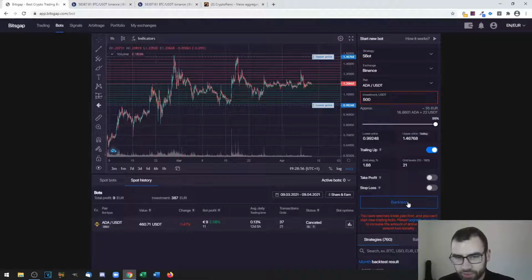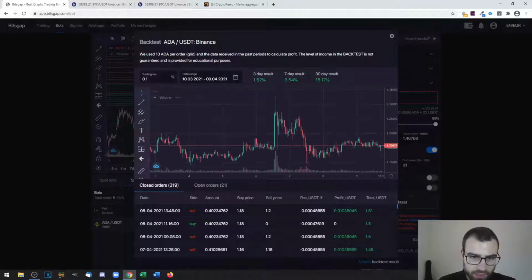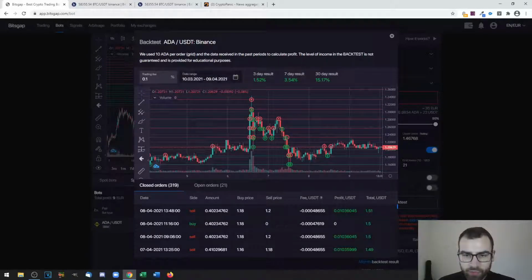Then what you can do after you tweak the settings is use the backtest function, and then you can put a trading fee right here. If you know it, you can change the data range, and it will show you the trades that the bot would make in the time range that you chose, and the average of profits that it would make. So as you can see right here, for 3 days it would be 152, 354 for 7 days, and for 30 days 17%. Then you can see the trades that it would execute right here in the open orders.